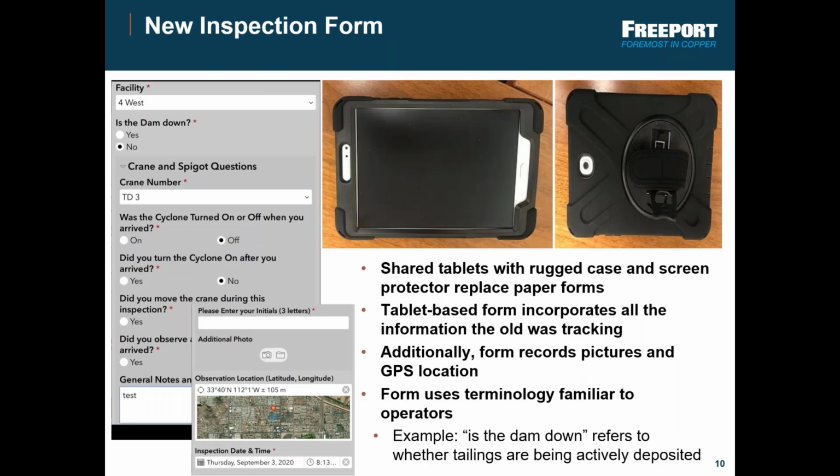The new inspection form records all the same information as before, but also has the ability to track location and capture a photo. The form is filled out with a ruggedized tablet that is shared amongst the operators. The operators pick up the tablet at the beginning of their shift, turn it in at the end of the day. Data is then synced via Wi-Fi to the web GIS portal for review and archival. The form uses terminology familiar to the operators. "Is the dam down" refers to whether tailings are being actively deposited.